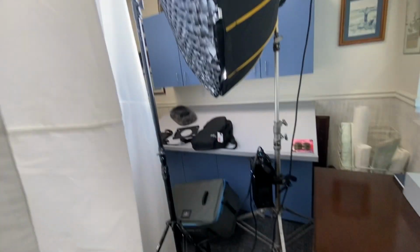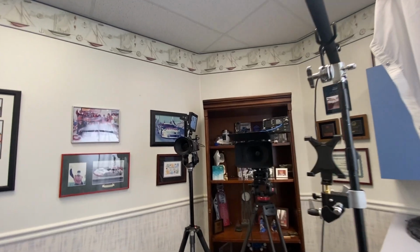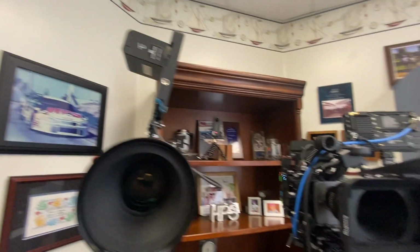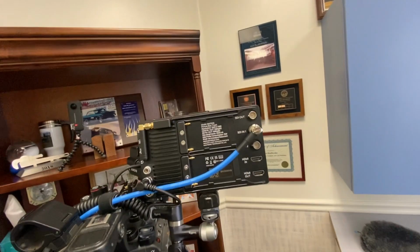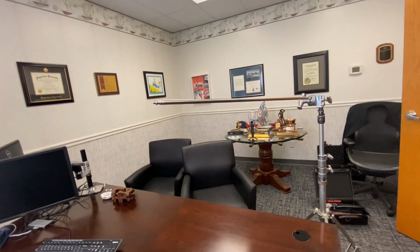Got our typical setup. We didn't have a lot of space, so keep that camera angle high. Double diffusion was how it was. Cameras rolling. Got a new monitor, so we're playing with that. Pretty simple setup.